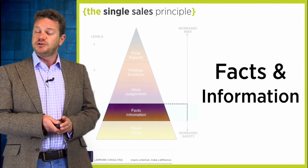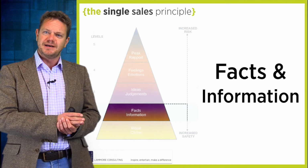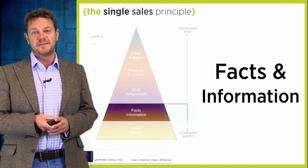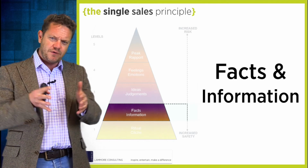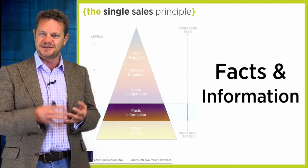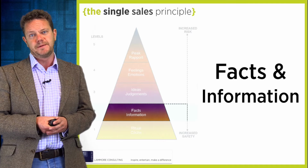Once we move beyond ritual cliche, the next level up the triangle is facts and information. This is where your IQ questioning comes in. It's a warm-up towards getting more powerful information, but it's getting specific pieces of information out of people. The facts-based stuff really helps to focus the conversation on the areas we want to discuss, moving away from talking about the weather or the television on last night and those sorts of things, into talking about information that will be useful for both parties in the sales relationship.